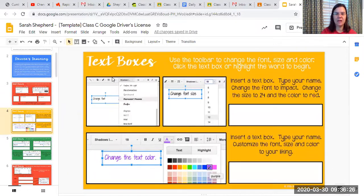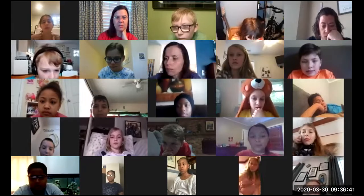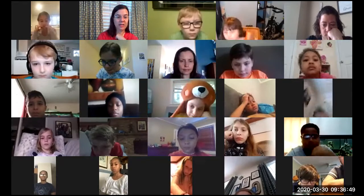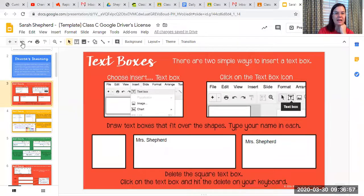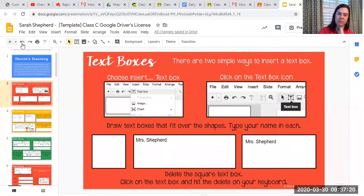How does everybody feel about that? Doing those tasks, okay? It's all about playing around with what Google can do. So sometimes you might do the wrong thing, and that's okay, because Google has an amazing tool. Like, let's say I deleted the big rectangle and I go back and read, it says delete the square text box. Oh no, I did the wrong thing. This is like the best button in the world. Undo. It'll undo the last thing you did, and it's okay. Now I can go back and go to the square one and delete the square one. So this is a very important button.